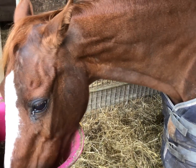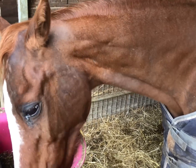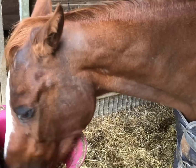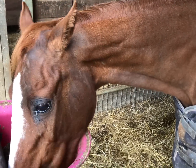So both Epelan and Liv have their bowls also hanging up because they're quite old, they find it quite hard to keep their heads down for long periods of time, and because their feeds are quite big, I put them high up for them so they can eat them at leisure and be comfortable.